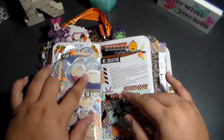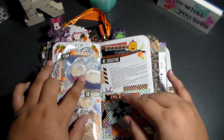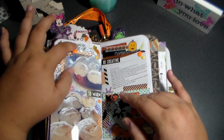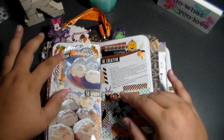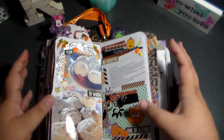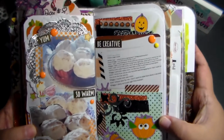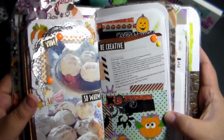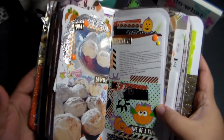So here is the cupcakes. I layered them on a white doily and a silver doily and stuck some pumpkins and stuff back behind here. Put some of those cute stickers that you get from the Dollar Tree. Yum, so warm. Used some cupcake stickers and coffee mugs and some enamel dots. I love how that turned out.